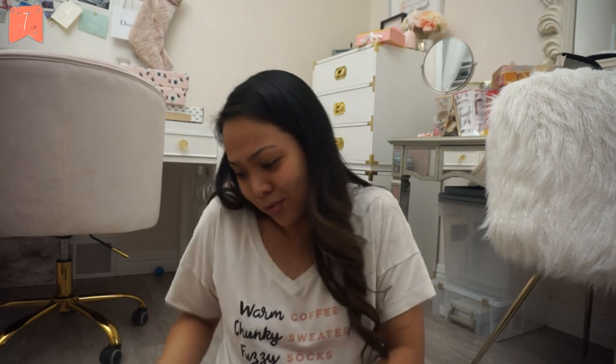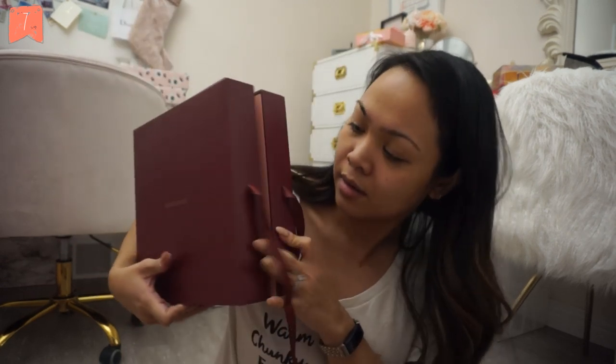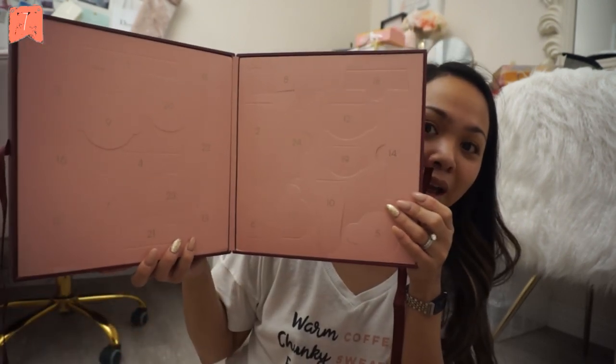So let's open this. I had no idea this was an advent calendar, which makes me excited because I didn't know what to buy. I was looking at advent calendars and I'm like, am I really gonna use that? So they sent it over and I'm like, ooh, okay, let's just do this. And it's so pretty. So here it is, and you open it up. Oh, it's so pretty, right?